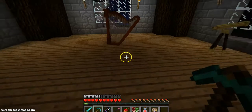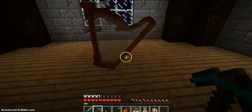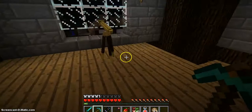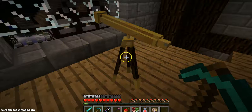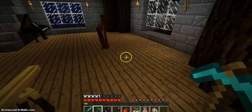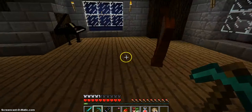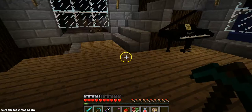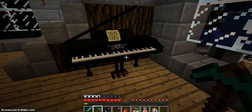This is my music room. I play the violin, but my violin is in the repair shop because my dogs got hold of it, which my dogs are down there, which I will show you in a minute. This is my telescope, gold telescope, and this is my harp. I don't really play it as much. It's usually my mom playing it. And then I like to play my piano.